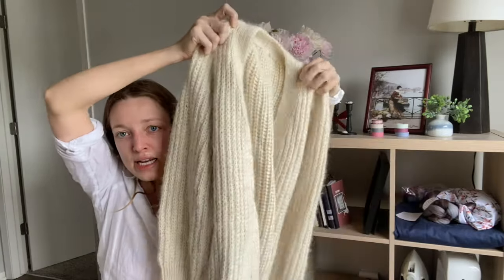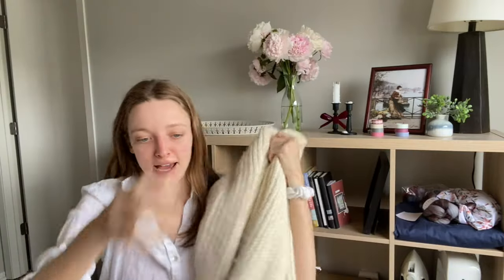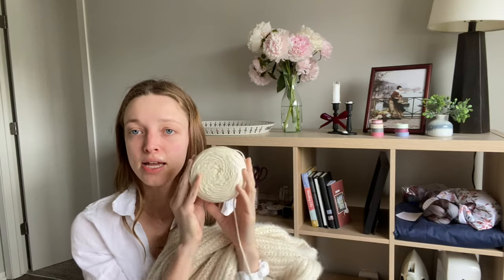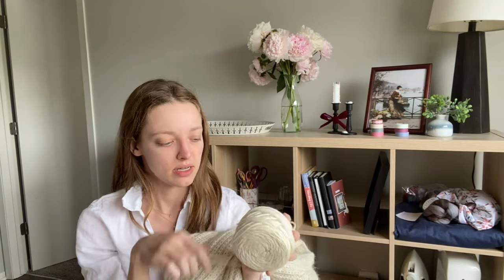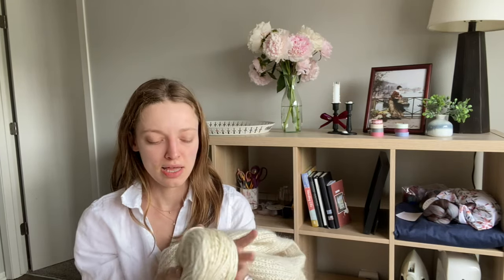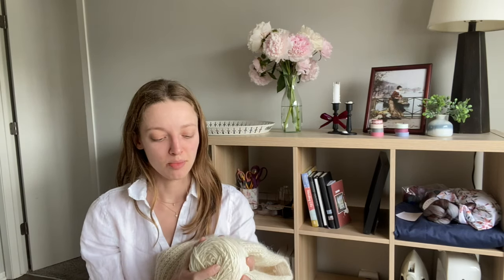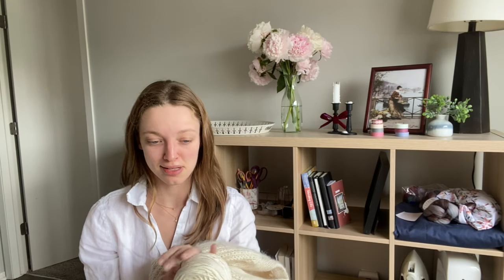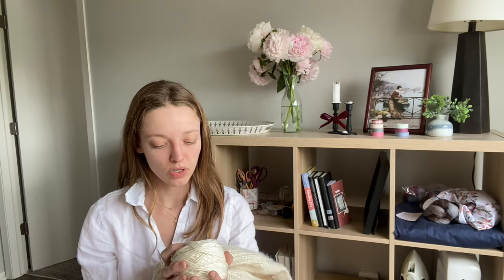I knitted it out of, actually I have a ball here, Knit Picks Twill in Undyed. This is said to be a worsted weight yarn. There's two versions, I guess. One of them is said to be worsted weight, but it is very heavy for a worsted weight, and it is also very dense. So this is pretty hefty.